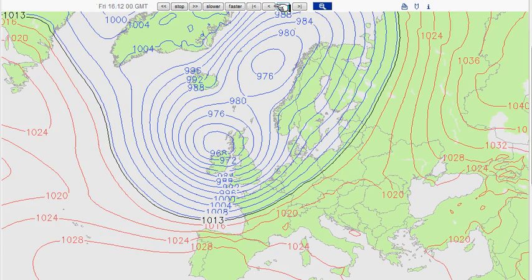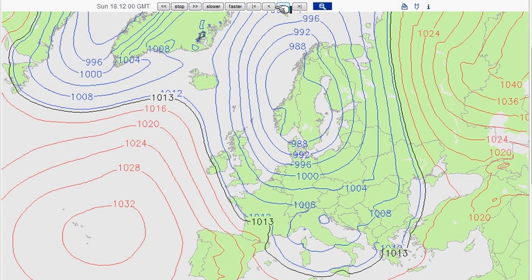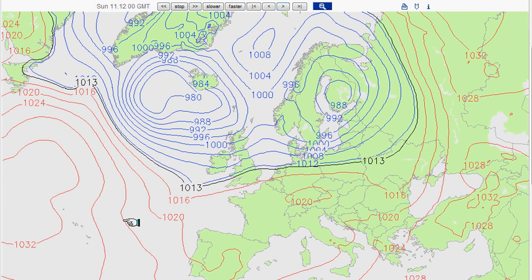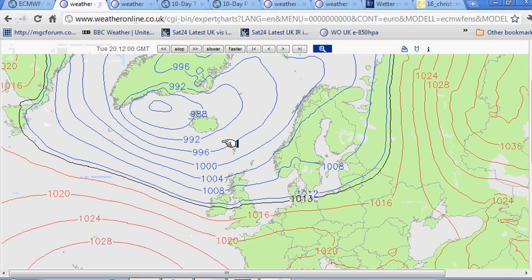Into Thursday, there we are, low pressure again. Friday, Saturday, bringing in that cold northerly. Sunday, look, this ridge building out towards the west, another high out towards the east, so we've got these two areas of high pressure. Now then, into Monday, it breaks the link down again, as does the GFS, look, so it brings in that area of low pressure again, and it means that that high is not hanging around for very long.